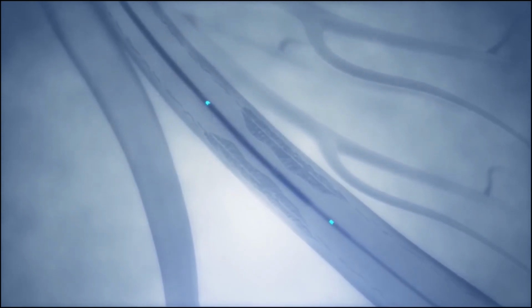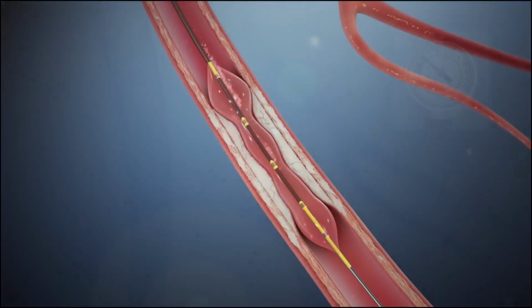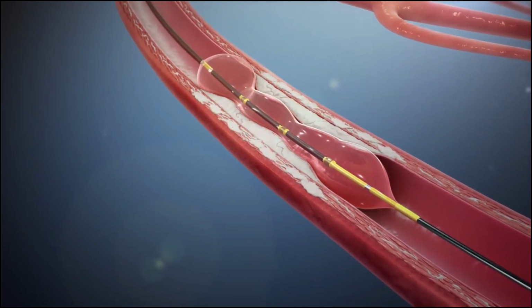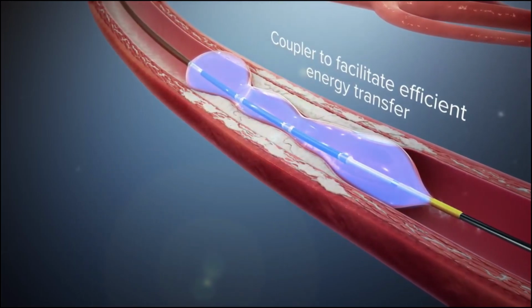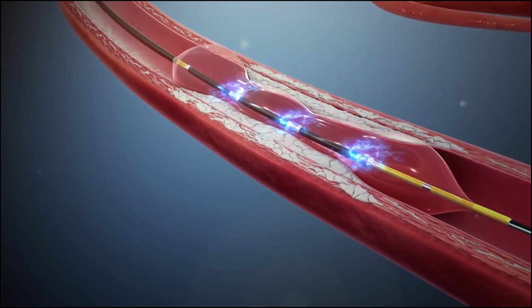In a standard technique, the IVL catheter is advanced and placed at the lesion using marker bands under angiography. With the integrated balloon expanded to subnominal pressure of 4 atmospheres by a mixed saline and contrast solution, the fluid within the fully opposed balloon acts as a coupler to facilitate efficient energy transfer of the sonic pressure waves into the vessel wall to reach the calcium.